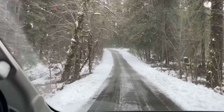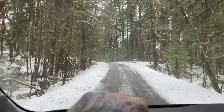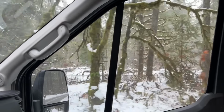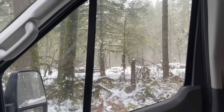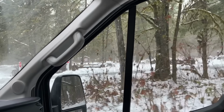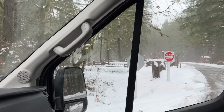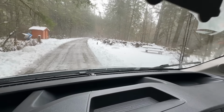Wow, it's nice in the fog. There's nobody in there camping. Go figure. Well, they plowed the road in, so maybe. I wonder if we can get into those camp spots without getting the van stuck. There's not a single speck of tire tracks going into any of these camp spots.